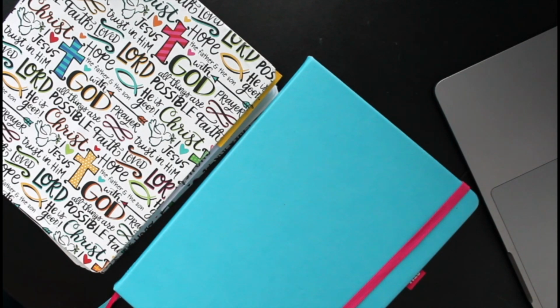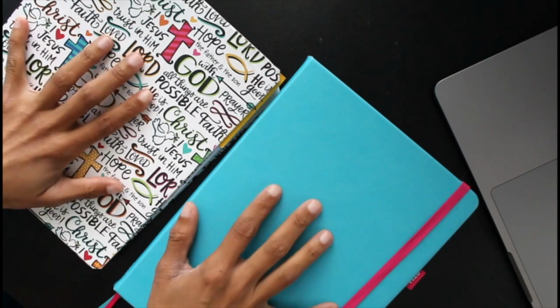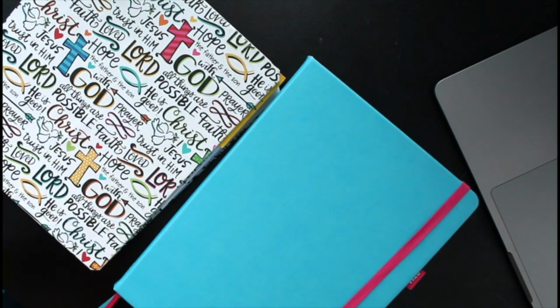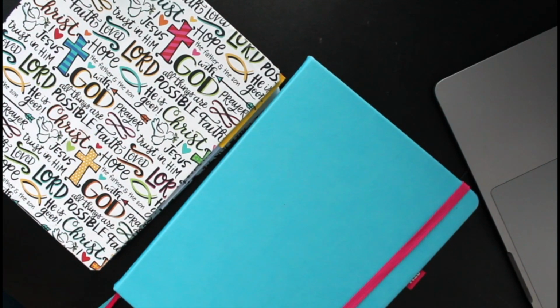I didn't actually make this one, but the paper quality in both of them is similar, and so I didn't really have an issue. Neither one of these are the kind that you can fold over on the back and flip over. They have a similar feel to them. So there wasn't that much of a difference in the construction of the journal or what supplies I could use in the journal. So I don't really think that was the issue.